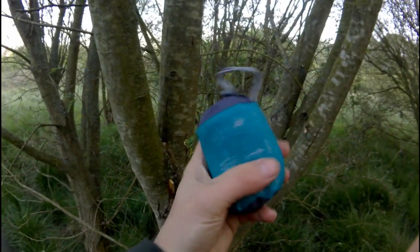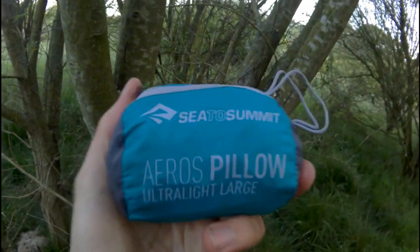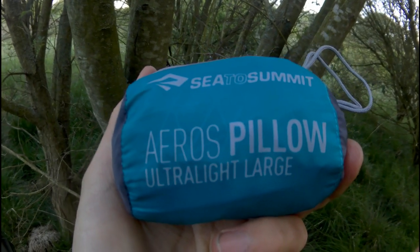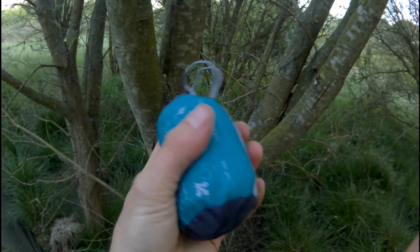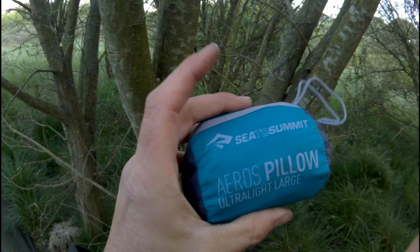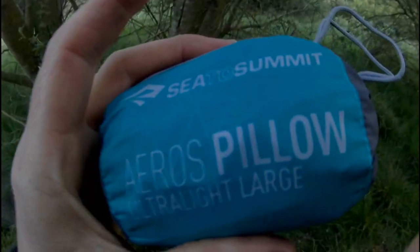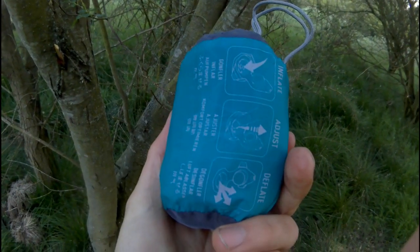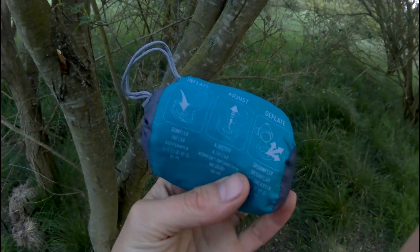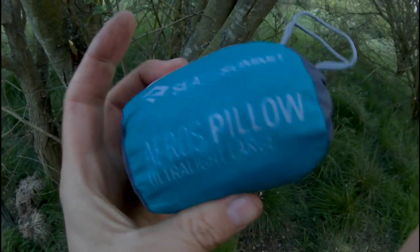There's my pillow. That's how it folds down. Super small, super light as well. It's the Sea to Summit Aeros Ultralight Large. I think it's definitely worth the money. I've used it quite a few times now, and previously I never really had a pillow, but I've heard very, very good reviews from people who've been camping for many years, and they've said that after finally arriving on this one, this is the best for them. Easy to deflate and adjust while you're having a sleep, and easy to fold up as well. It wasn't hard to get it back into here.